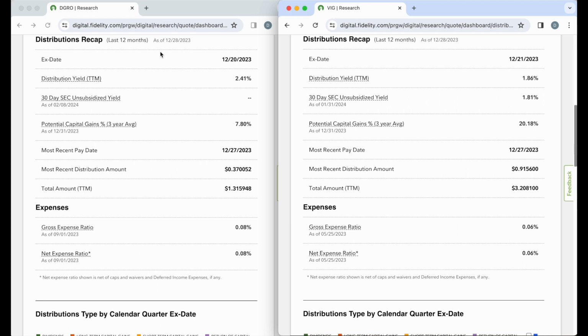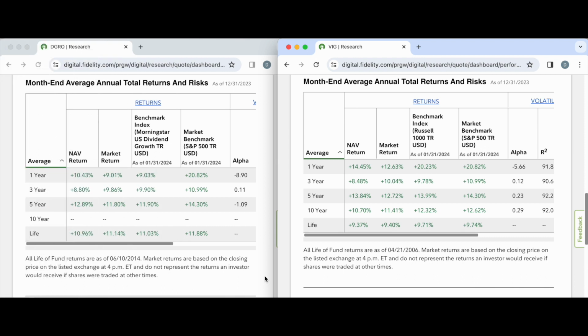As you can see, DGRO has a dividend yield of 2.41% versus VIG's 1.86%. Expense ratio, as we said before, is 0.08% for DGRO, and VIG has a 0.06% expense ratio. So now let's just look at the life of the performance of each one. DGRO's life performance is 10.96%, which is slightly higher than VIG, which is 9.37%.